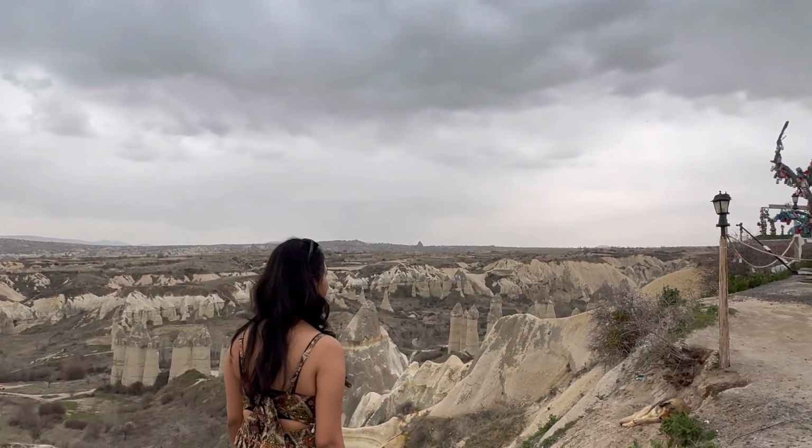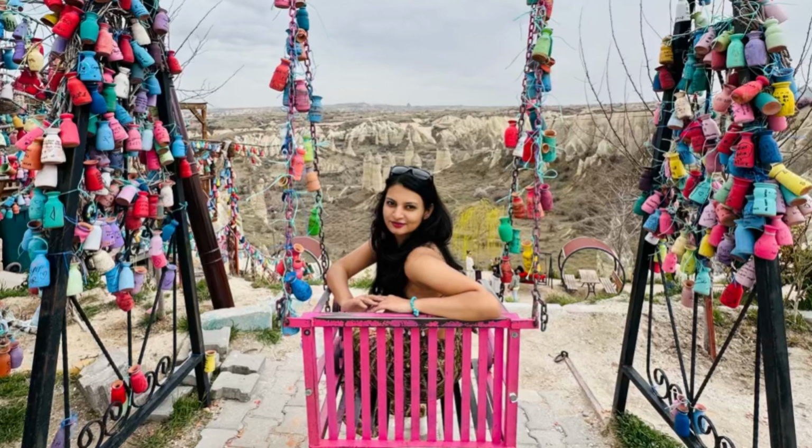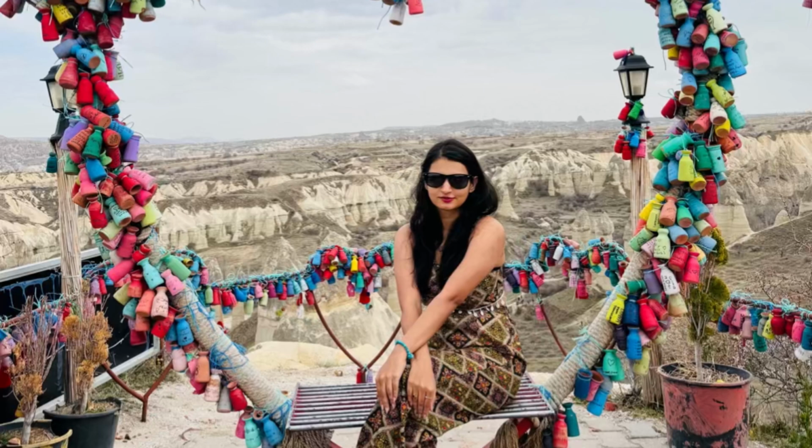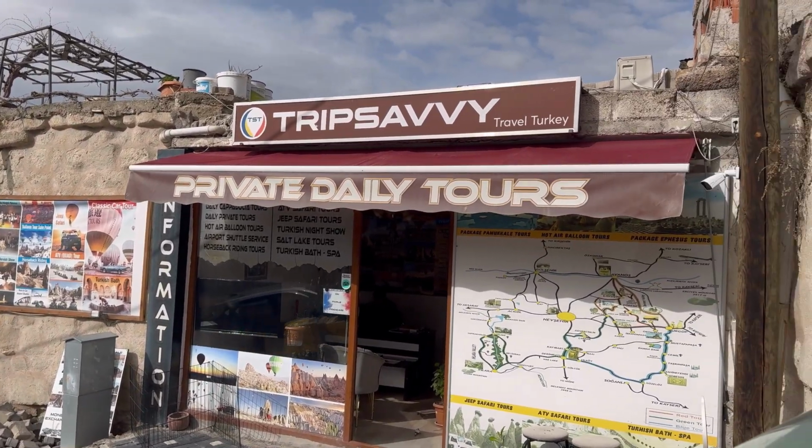And after that we went to the Love Valley, which was the last spot of the day of the red tour. So this is the Love Valley, and these are a few of the photos. It's completely heart shaped, with different colorful pot items, which are the main attractions of this place.